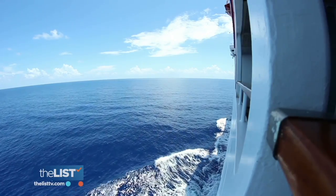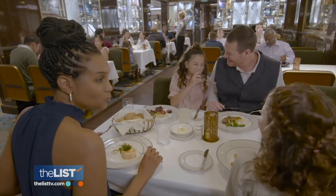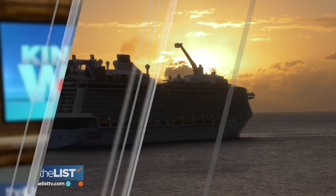Cruising right now is a fantastic value. We have missed 2 years of traveling together, and people are going all in. This is a wonderful way to reconnect with your family, reconnect with your loved ones. We are skipping the hassle and taking a cruise.